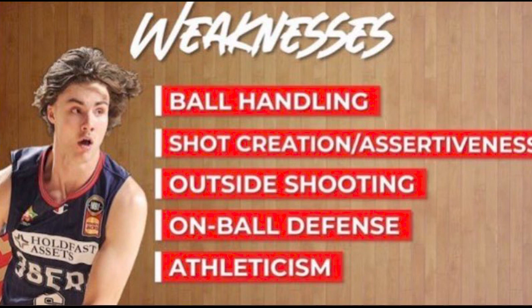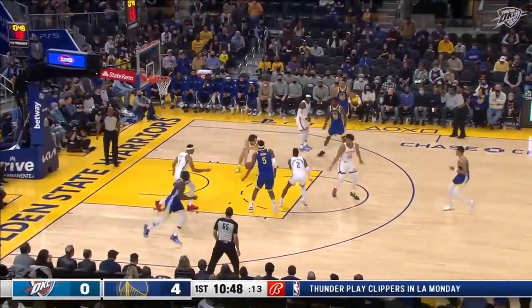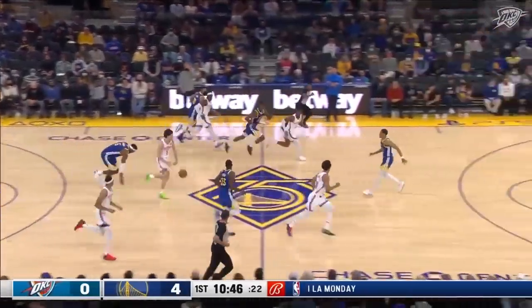So when we look at this, we see ball handling, shot creation, assertiveness, outside shooting, on-ball defense, and athleticism as some of the weaknesses that pop up. But I'm going to break down with video evidence why a lot of these weaknesses aren't really weaknesses. And the stuff that he has to work on, they're really easily fixable. And with his frame standing at 6'8" and 205 pounds, he can make up for a lot of that just because he's a taller, more athletic point guard or point forward, or whatever you want to call him, right?